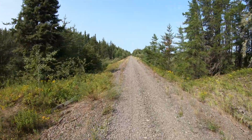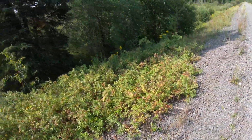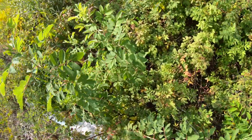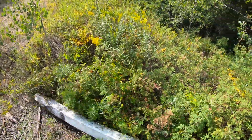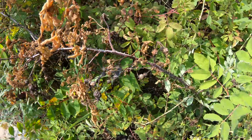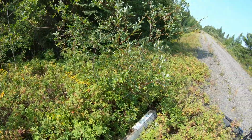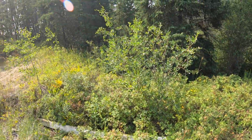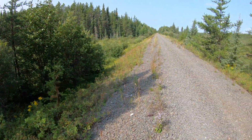All right, so we've arrived here at our next stopping point. Sorry, distracted. What is this? Why is there a big white post right here? I don't know what that, ow, ooh, thorns. I don't know what that means. Never seen one of those before. White post with a white sign on. Is that an indication the pipeline's coming up, or I don't know.